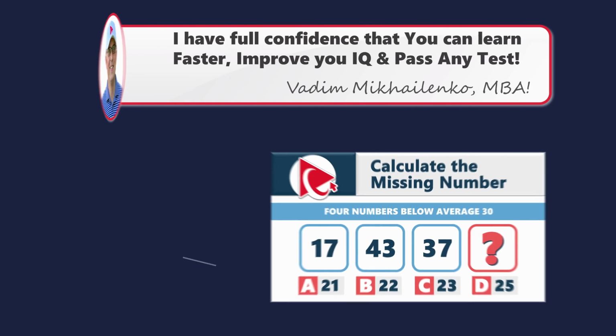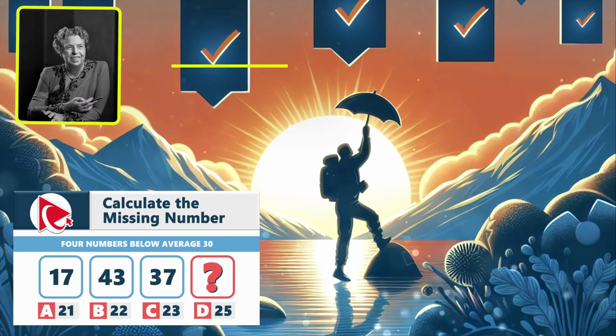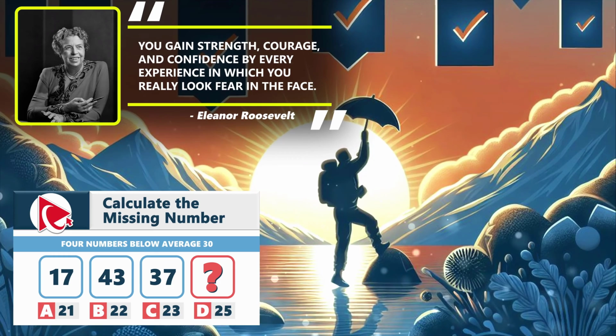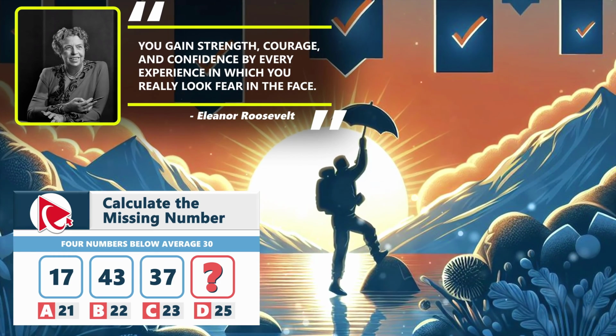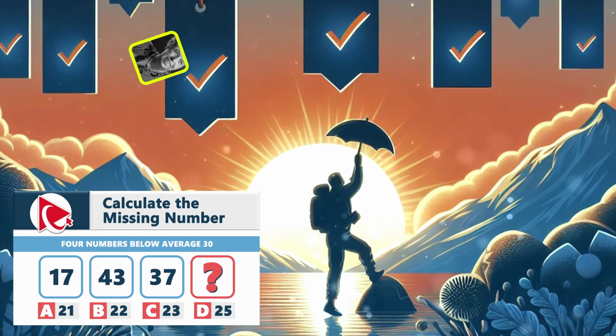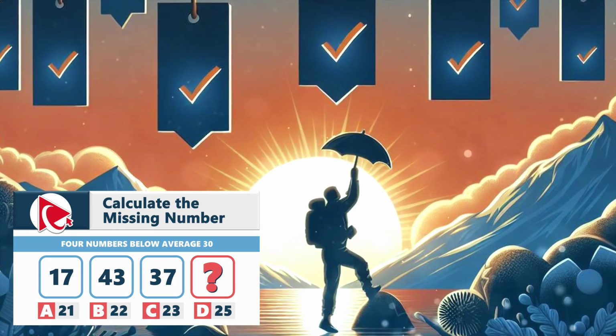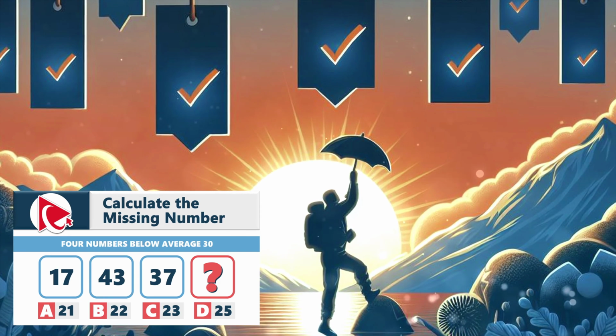With this question, I would like to echo the wisdom of Eleanor Roosevelt. You gain strength, courage, and confidence by every experience in which you really look fear in the face. Let's confront this challenge with these assessment test questions head-on, knowing that overcoming obstacles builds your resilience and your character.